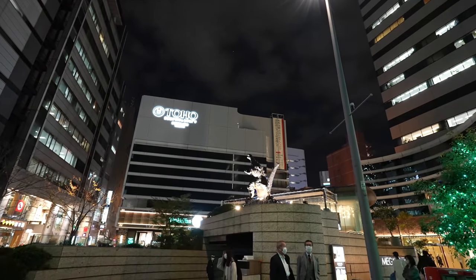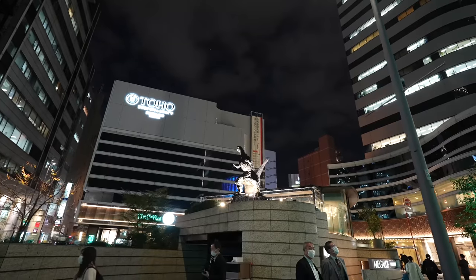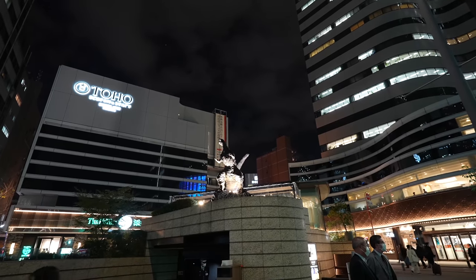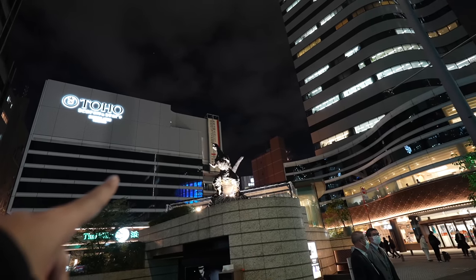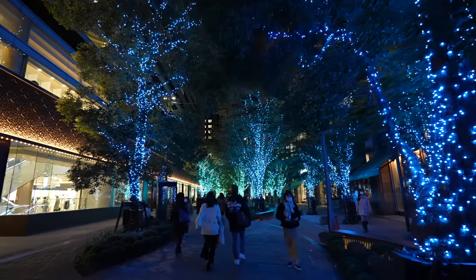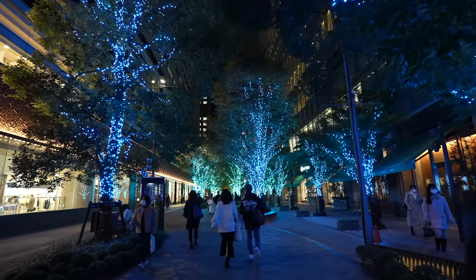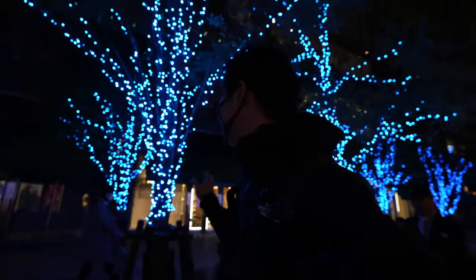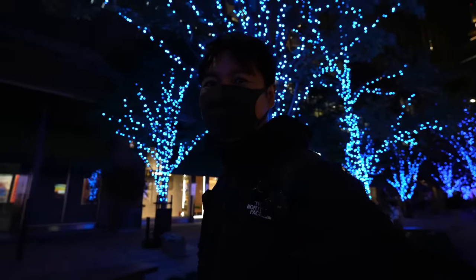Yep, compared to the Shinjuku Godzilla head, it's much, much smaller. But yes, we have Godzilla in Hibiya too. Oh my goodness, it's really beautiful on this street too. Wow. Well, one thing that I love about the Christmas season in Japan is these beautiful Christmas lights. Pretty much Christmas lights will be everywhere.